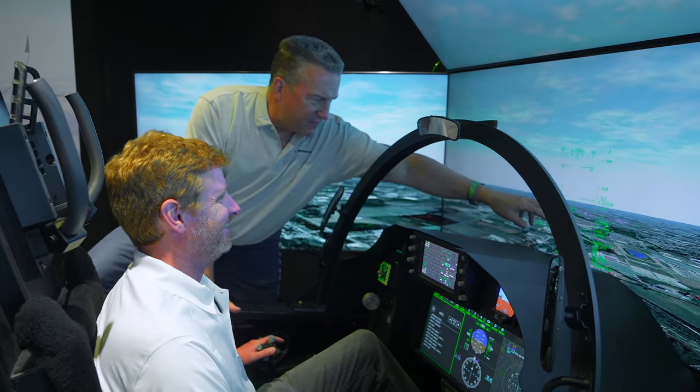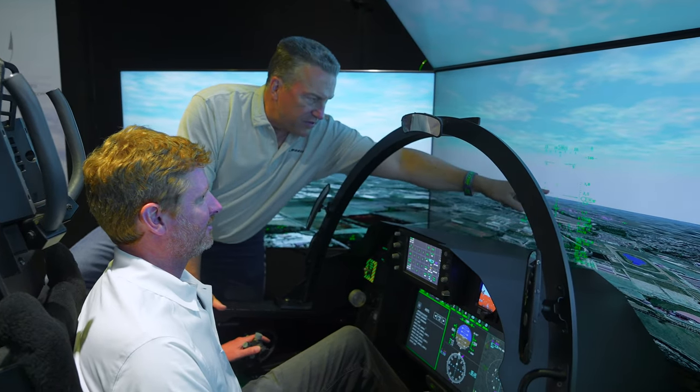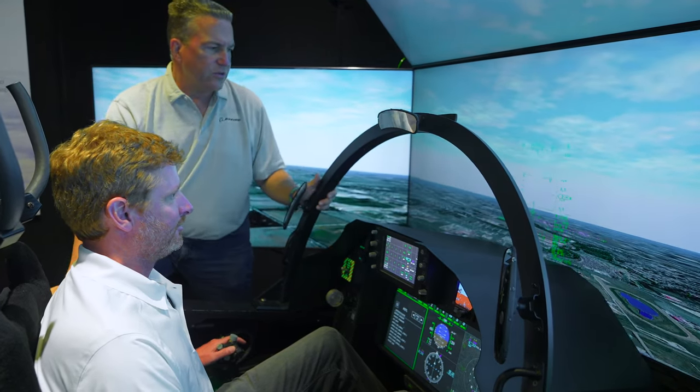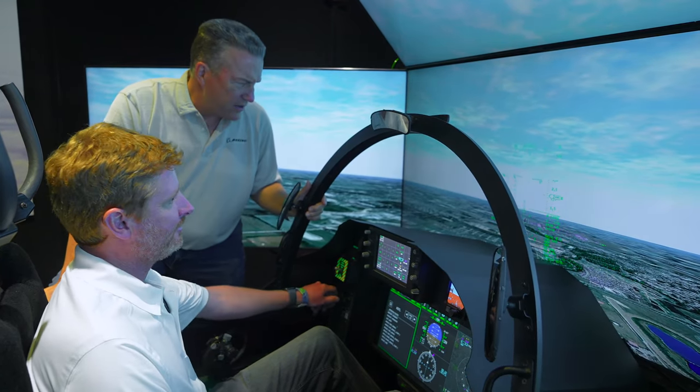Okay, so go ahead. This is your velocity vector, which is basically saying where you're going. Perfect. If you want to put the velocity vector on the horizon, you're going to keep your altitude constant right here. And your airspeed's coming back. You're at 240. We're going to drop back down to 230, and then we'll get the gear. But stay level for a second. There you go. You can go gear down.